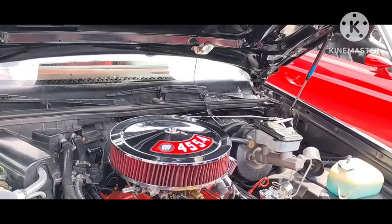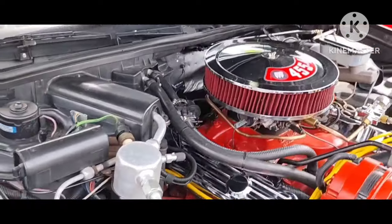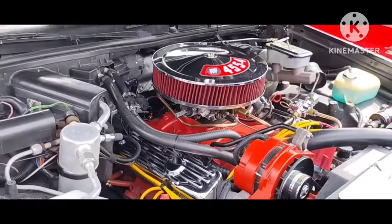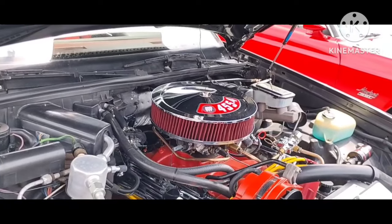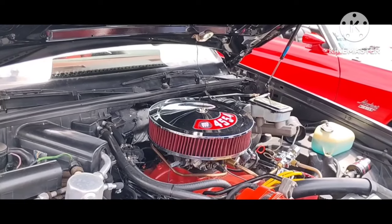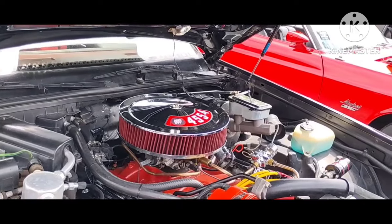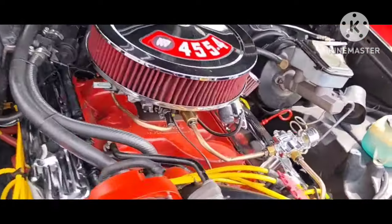It does not hesitate at all, any way, shape, or form. Every Quadrajet I had was good performance. I've never had a problem out of a Quadrajet. This thing will smoke the tires down to the rims. Everybody's like, Holley, Holley, Holley. No, I can't stand Holley carburetors. I've always had good experience with Quadrajet.